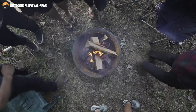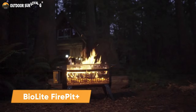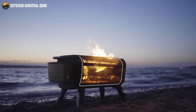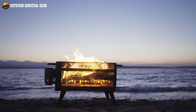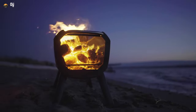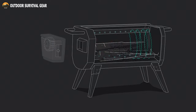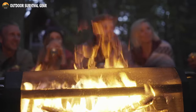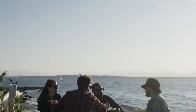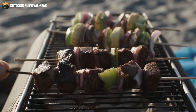Tired of the smoke and mess of a traditional campfire? BioLite FirePit Plus is a versatile and innovative portable campfire that offers a smoke-free experience. This campfire features an X-ray mesh body, which allows you to enjoy a 360-degree view of the fire while staying safe from any sparks or embers. With its advanced airflow technology, it creates hyper-efficient flames that produce minimal smoke, making it perfect for any campsite or backyard. Additionally, the FirePit Plus comes with a removable grill grate that allows you to cook your favorite meals over the fire in no time.